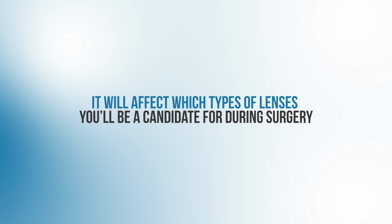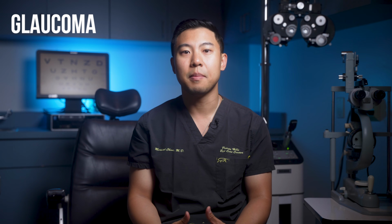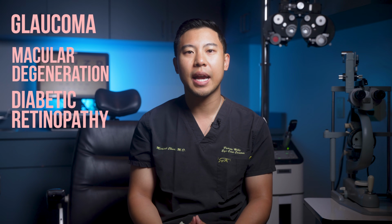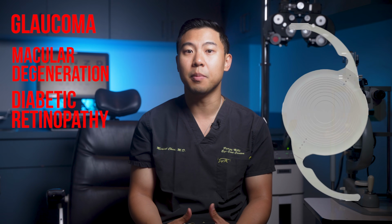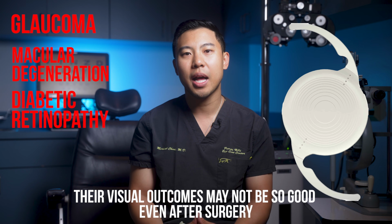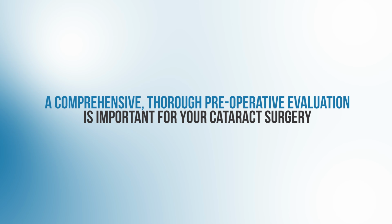The other important reason to screen for all of these other eye conditions is because it will affect which types of lenses you'll be a candidate for during surgery. For example, patients with more advanced glaucoma, macular degeneration, or diabetic retinopathy usually aren't good candidates for premium lenses such as multifocal or extended depth of focus lenses because their visual outcomes may not be so good even after surgery. So all this to say that a comprehensive, thorough preoperative evaluation is super important for your cataract surgery.